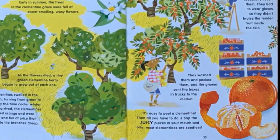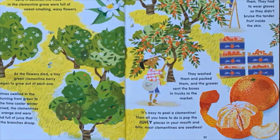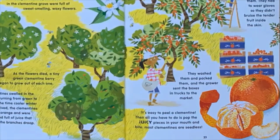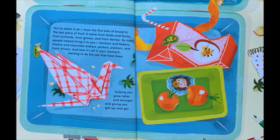It's easy to peel a clementine. Then all you have to do is pop the juicy pieces in your mouth and bite. Most clementines are seedless. You've eaten it all, from the first bite of bread to the last bite of fruit. It came from fields and farms, from orchards, from groves, and from dairies. So many people helped bring it to you.